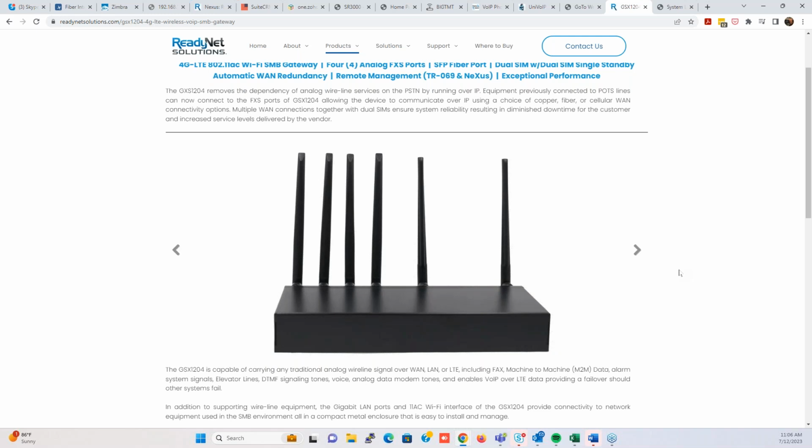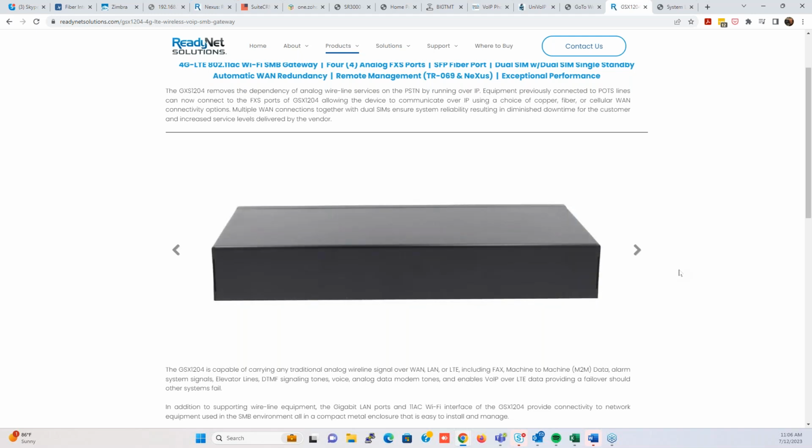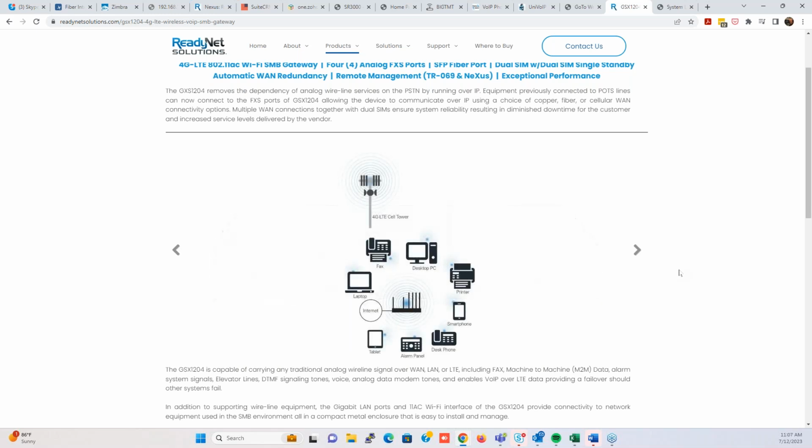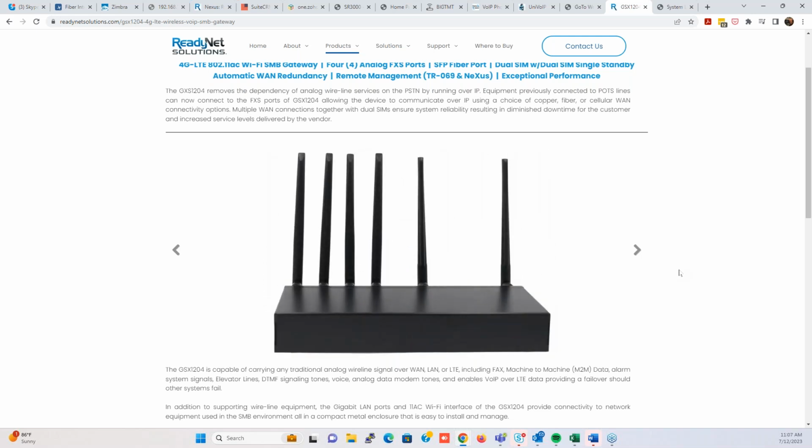The other neat thing is we've got built-in LTE 4G failover. It can be used as your primary internet, but I wouldn't recommend it. 4G bandwidth may or may not work in that area. But to handle mission critical items like a point of sale system, fax services, your FXS ports, and just the minimum things that you need to keep your business going, LTE can be a great solution.